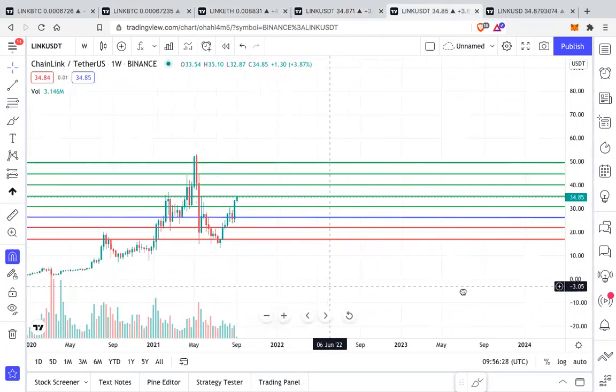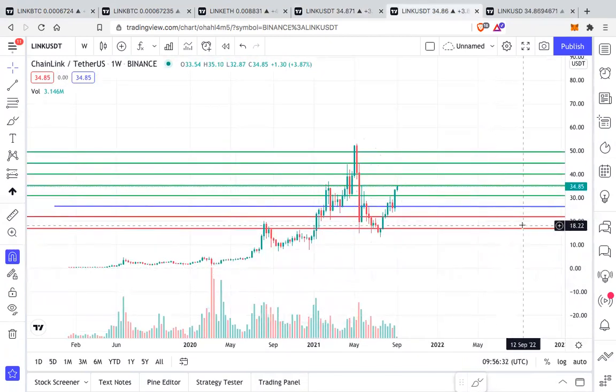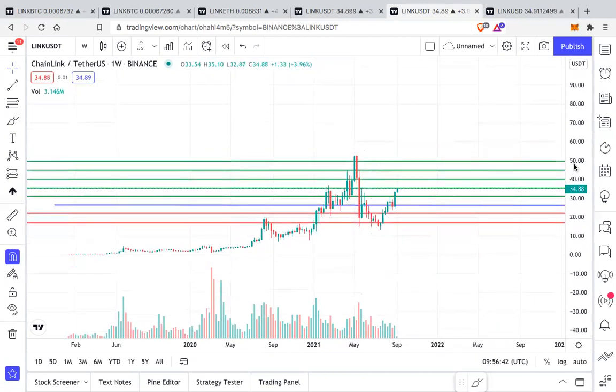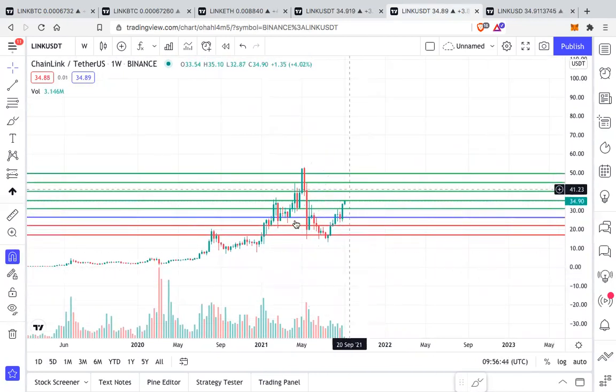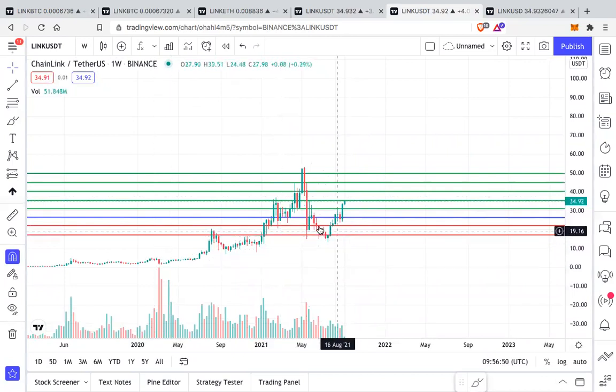So fundamentally, Link is one of the strongest altcoins out there, and it has always performed well year over year. As we saw in the USDT chart, every year Link has given new all-time highs. Every year since 2018, Link is giving new all-time highs, and till now, there is no history of Link not performing well every year.